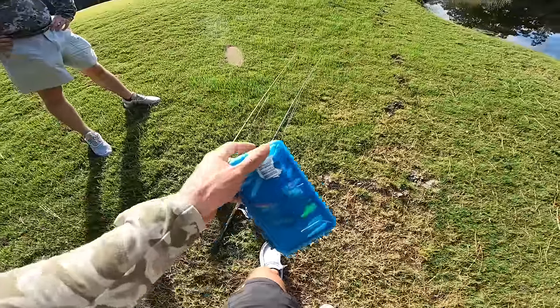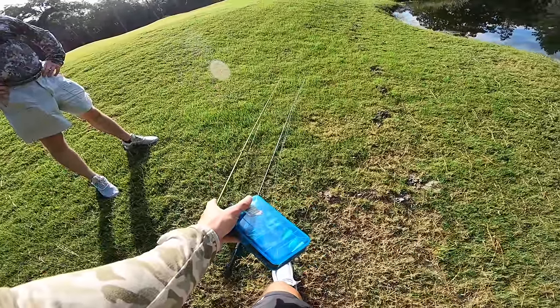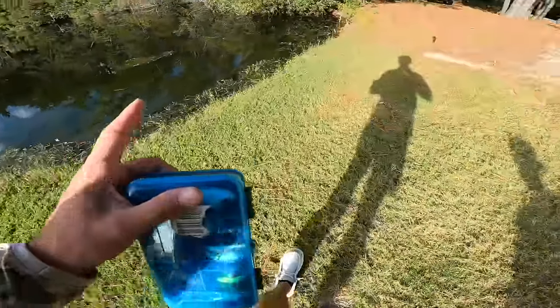We're really curious how these baits are going to throw on regular spinning tackle. We didn't have any tiny rods. Actually, we do have this.